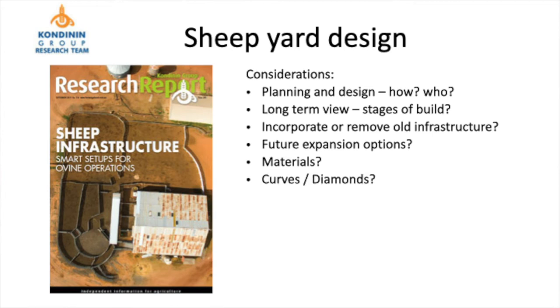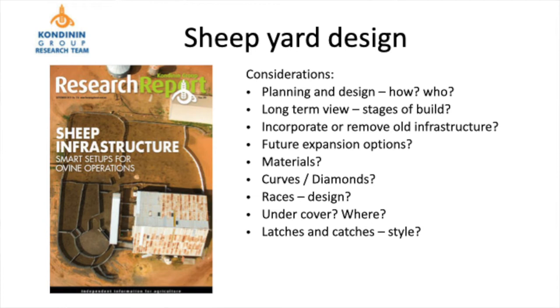What sort of features are you going to integrate into that design? Curves or diamonds? What's going to make sheep flow well through your yards? What sort of sheep have you got that you're going to put through it? Races. I've seen so many different designs of races, it's not funny. You're going to go undercover. Which bits are going to be undercover? All of it? Just some of it? Latches and catches? It's going to be easy to use, in and out.